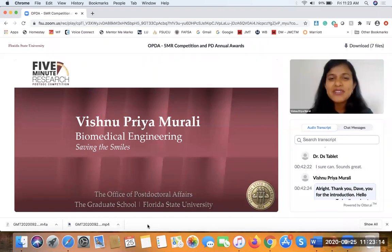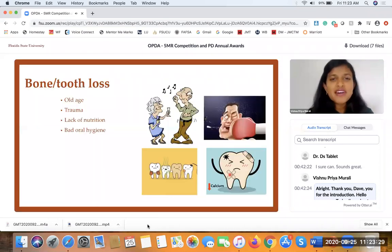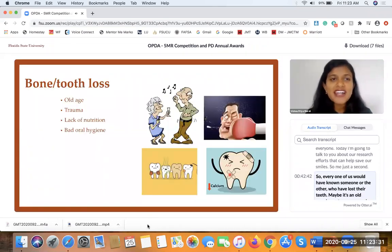Hello, everyone. Today I'm going to talk to you about our research efforts that can help save our smiles. Every one of us would have known someone or the other who has lost their teeth. Maybe it's our old grandparents, someone who got into a nasty fist fight, or someone who's not been taking care of their teeth very well.